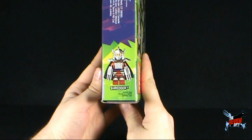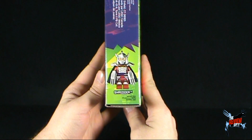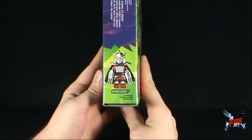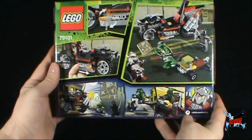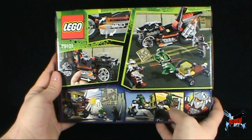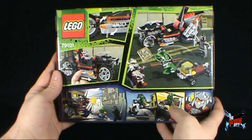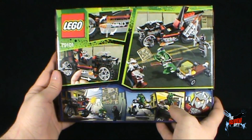On the top, there's a picture of Shredder. This is the actual size of Shredder, and he looks really cool. I love the look of that Shredder minifigure. On the back, some of the features. Oh, hey, I'm excited. It looks like the Dragon Bike has Flickfire missiles. We can't get enough of Flickfire missiles.